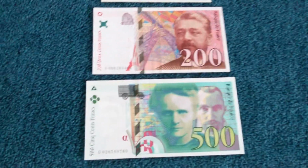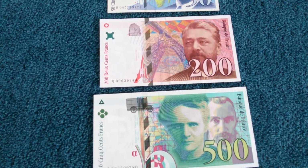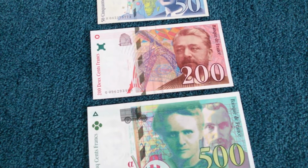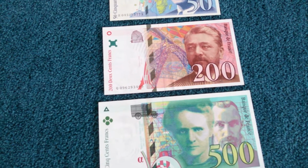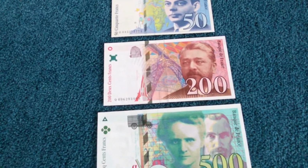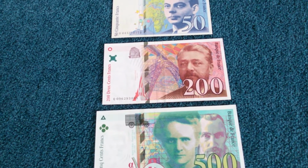So those notes, like the older notes I already showed you, are really cheap compared to what they used to be worth. Yes, I already told you, the exchange rate franc to euro is between 6 and 7. I guess it's 6.50, something like that. So this would be over €100, but I paid a quarter of it.